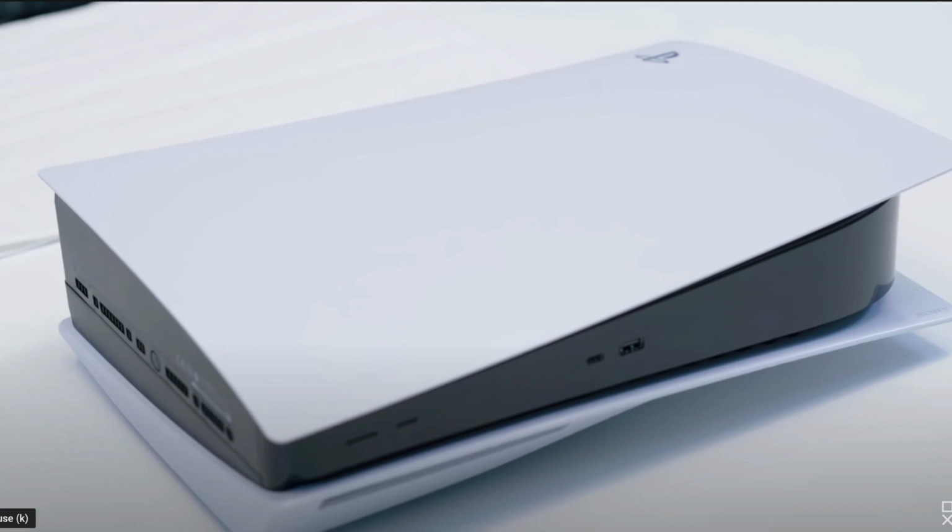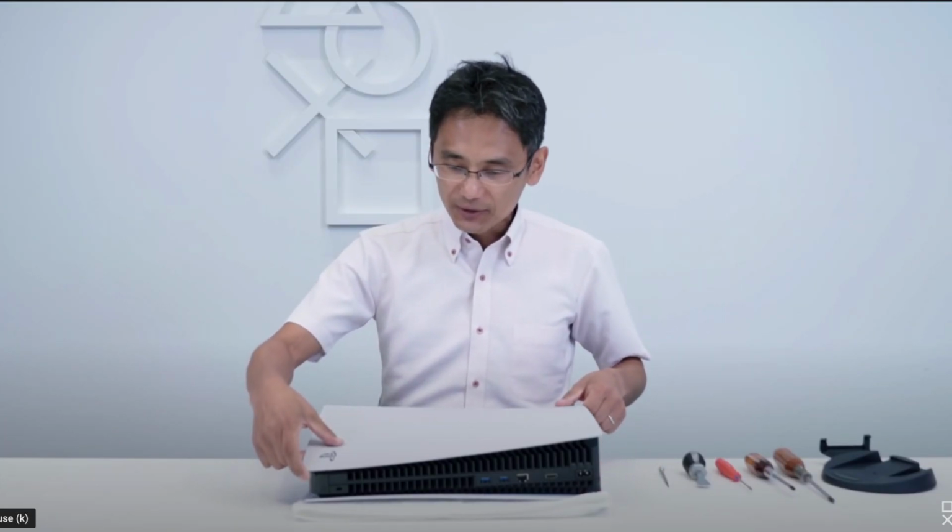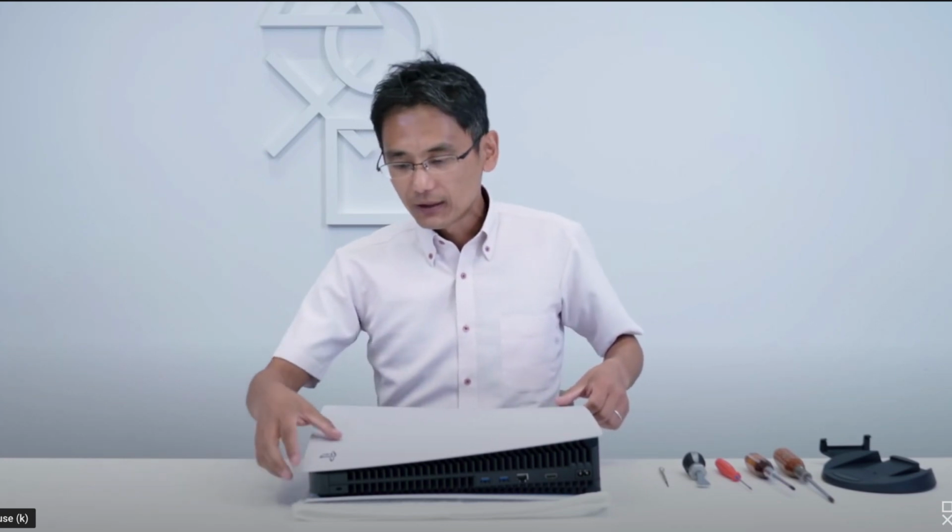Hey guys, so you know that during the PS5 breakdown, we recently saw they took apart the PS5 and they first started with the white part, the outer shell, if you want to call it that, or the cover. And that led to some questions.